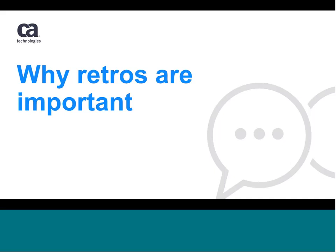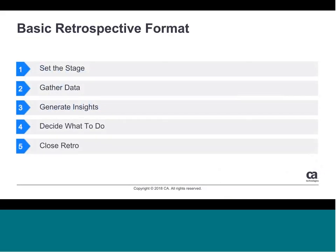So most retros will follow a standard format. First you're gonna set the stage, talk a little bit about what happened this sprint. Next you're gonna gather data where people are brainstorming about whatever categories you're looking at. Usually there's some sort of voting involved, and you're gonna talk about certain issues and generate insights. And last you're gonna decide what to do and then close the retro. So most of the examples we're gonna talk about will, in general, follow this basic format. We may not go into every single step for these, but just to give you some context around these retros.